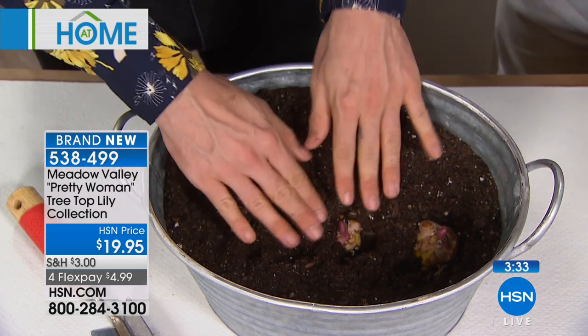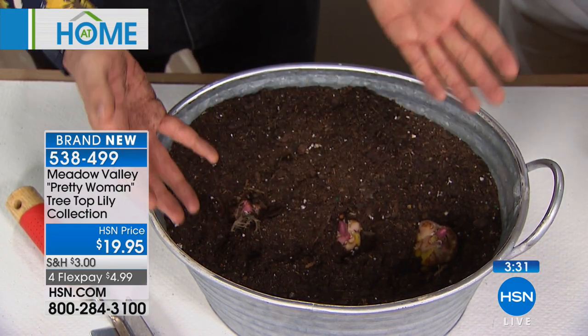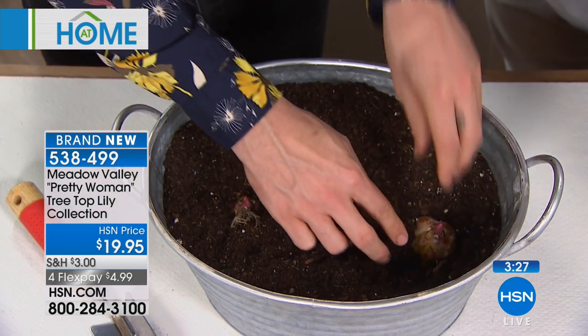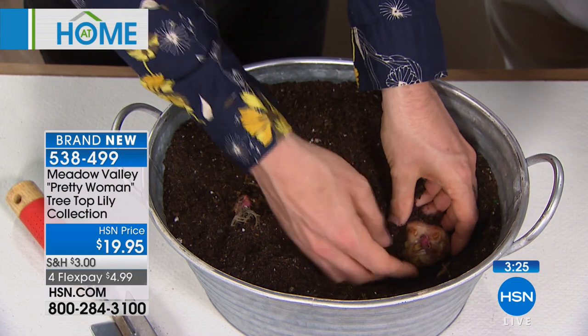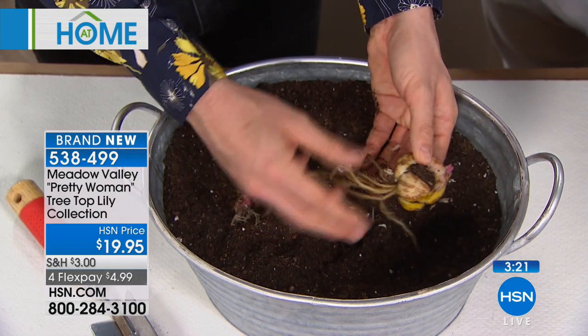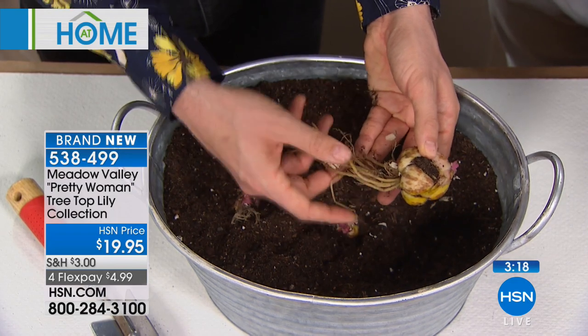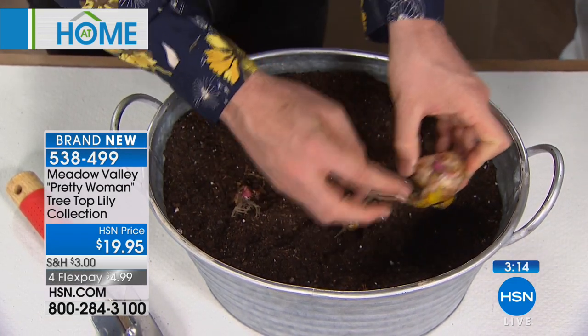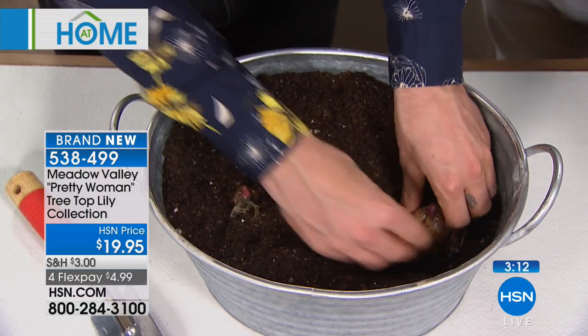So I planted these really quickly. I want to show you that it takes literally 20 seconds to plant these into your container. I'm planting them 2 inches deep with the shoot upwards. You'll notice at the base this spidery root system, which is very healthy, and that's exactly what you want when you're buying bulbs from anywhere. It goes at the base, and then you've got the shoot at the top. So that is the way up we're planting it.